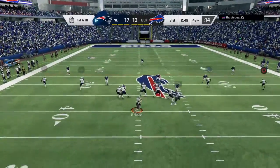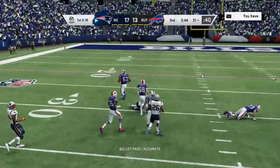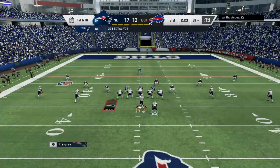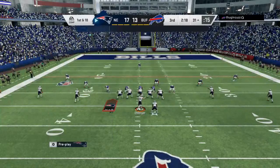It's 1st and 10. They're going to look to throw. Catch is made by Harry. That's back-to-back plays of over 20 yards. So 1st and 10 now in Buffalo territory, down at the 31.